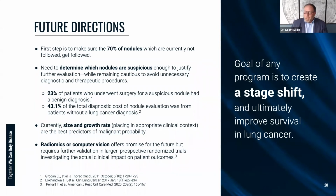I'm always glad when people have a benign diagnosis, but that's a tough way to find out. When the surgeon says to Mrs. Jones, great news, it wasn't cancer, but the bad news is you lost part of your lung to find out it wasn't cancer. I think that's an area that's ripe for improvement. And if you look at the total diagnostic cost of nodule evaluation, 43.1% of it was from patients without a lung cancer diagnosis. So the biopsy costs, et cetera.